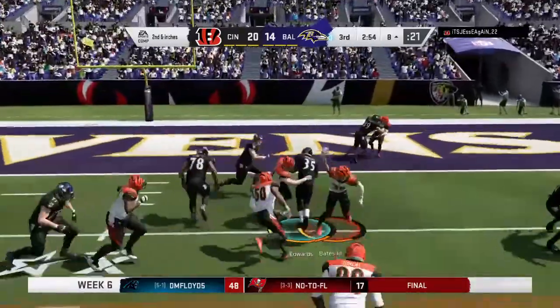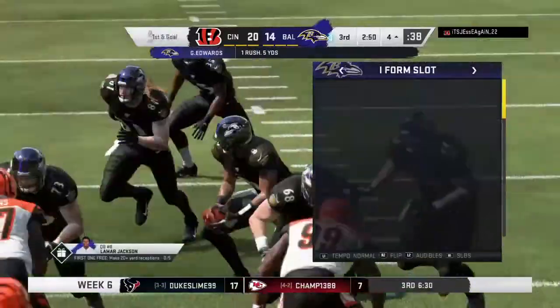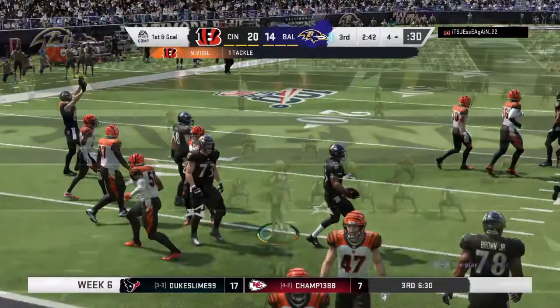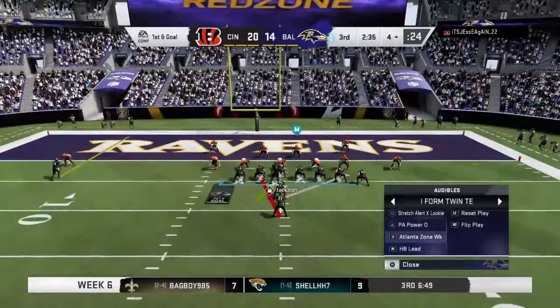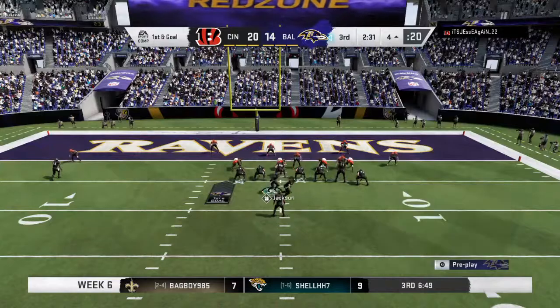Jackson going to give this one to Edwards. And the stop will come inside the 5 at the 4. The 5-yard gain, and now they're set up 1st and goal. 2 of their 3 red zone trips so far they've come up empty on. They'll look to reverse that trend on 2nd and goal.